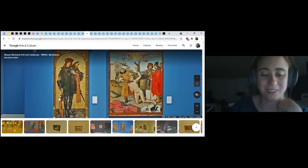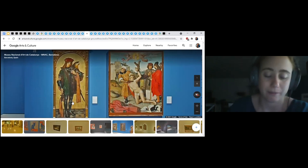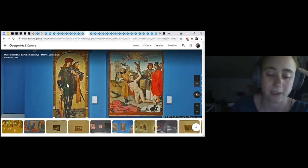Okay. So this is St. Canidus. And this was painted in 1570 by Anya Bruth, which I know I just destroyed that pronunciation, I'm so sorry. But, you know, he's dressed as a knight. It could have been on one of the panels of the high altar piece from the Monastery of San Cugate Valle.